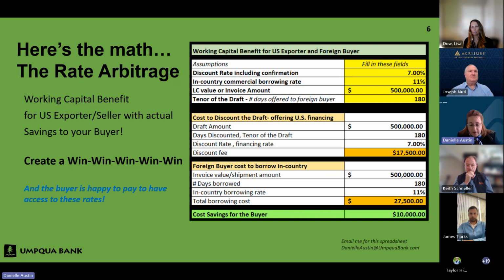And this is when I say, all right, since there's a rate arbitrage here that is pretty great, the structure of the LC is all charges for the account of the applicant. Why wouldn't they pay a couple hundred extra dollars when you're giving them a cost saving of 10,000? I mean, again, you can fluctuate the numbers in here. It might not be a $500,000 shipment. It could be a $75,000 shipment, but there's always going to be this arbitrage.